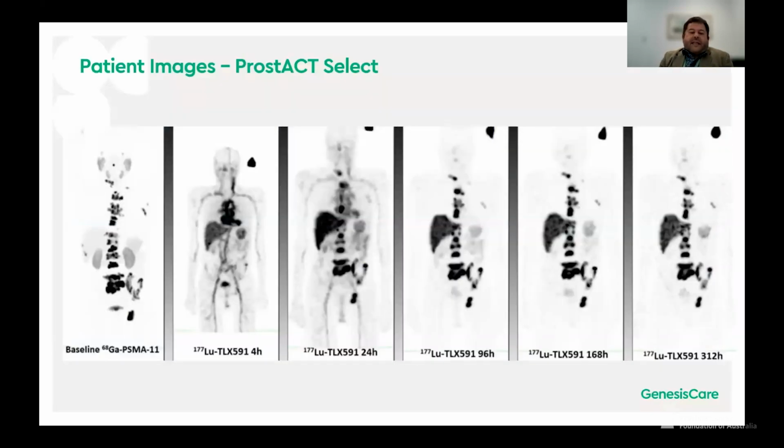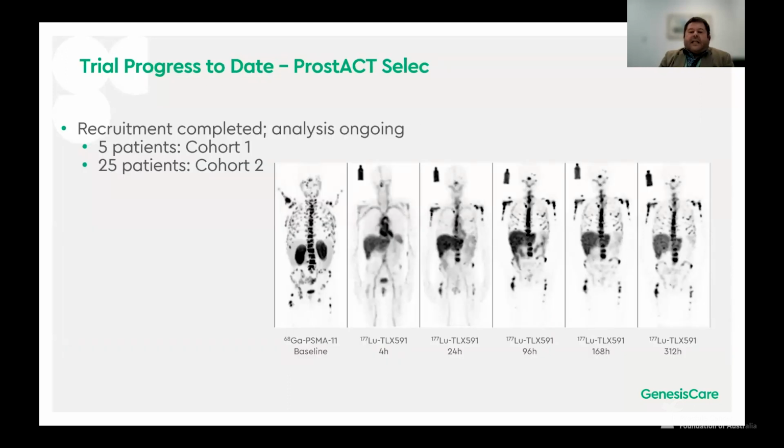So this is from the Prostate Select trial. The image on your left is the gallium PSMA image. And you'll see over time as we image the lutetium Telix591, there's slow accumulation over days of the agent as it binds more and more to the tumor, which is very different to what we see with the peptide. And as I've said, we've now completed that trial, and we should be reading out that trial by the end of the year.